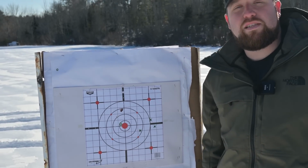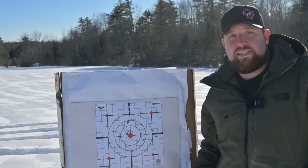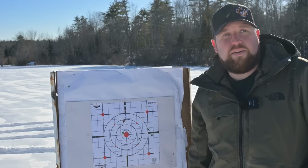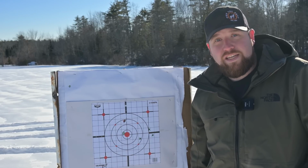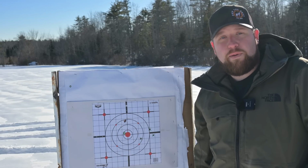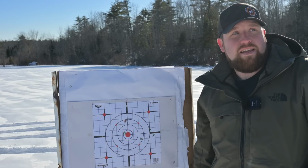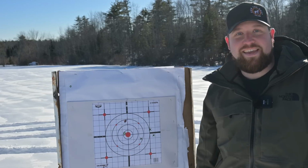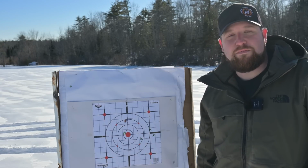That's pretty darn impressive, you guys. That is factory ammunition, unbroken-in barrel, out of a factory rifle, not a custom precision rifle. 18-inch barrel, a small LPVO scope with a max power of 6. I don't really know what else to say, you guys. I'm pretty blown away, to be honest with you. The results here are speaking for themselves.